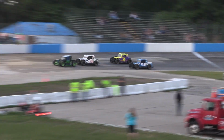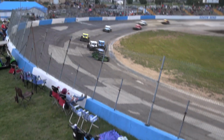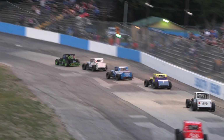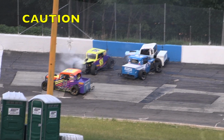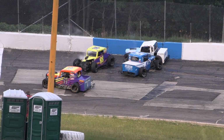Oh, the 88 moved up. Wow. He lost three positions in one turn, back to fourth from the lead, and 98's off the pace. Now we've got the 98 of Mason Piper to the infield caution. Oh! A big wreck over in turn four. Red flag. Got a couple airborne.